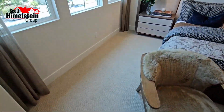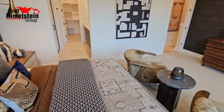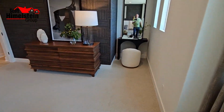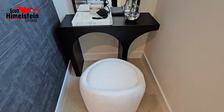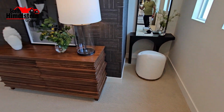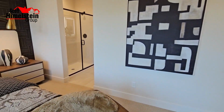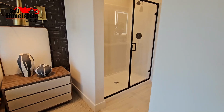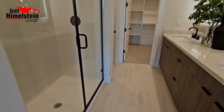And then this is a pretty good size bedroom. You can see your attached bathroom right there. And you kind of got like a little sitting area right here, right? Which is really nice. And then come back the other way. And then that leads you right into your primary bathroom. Around this corner, this will take us to our primary bathroom.